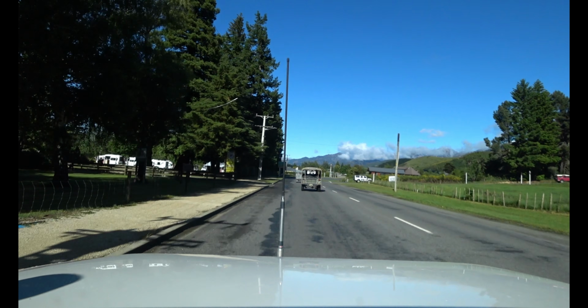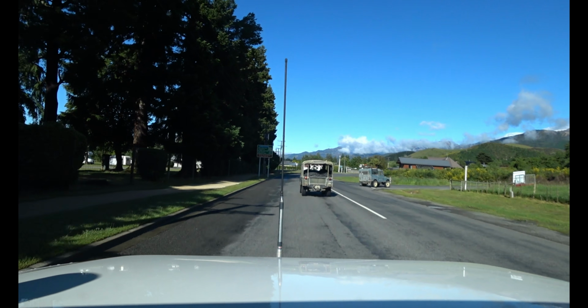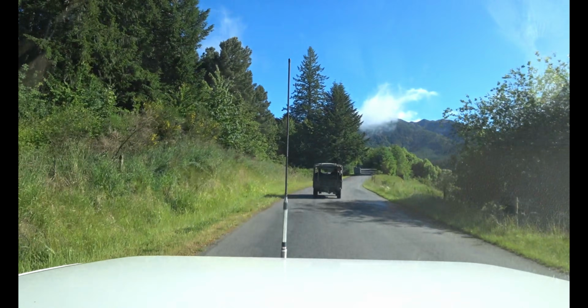Andrew Preece in a 2012 Land-Rover Defender, Don Roberts in an '85 Land-Rover 110, Dave Penrose in a Series 2A and Ash driving an FJ Land Cruiser.